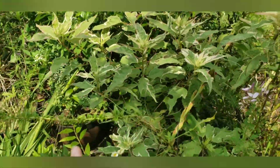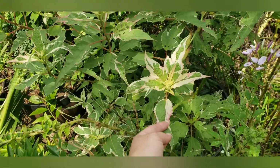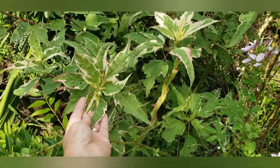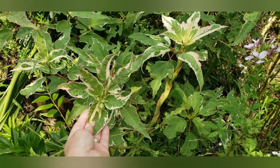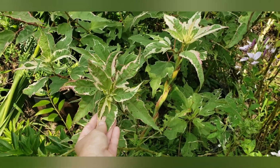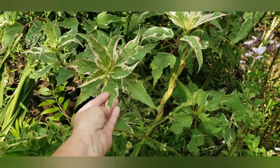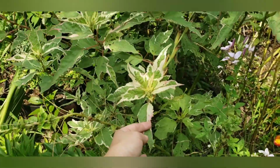This is my favorite. This is a hardy hibiscus that is variegated. I think it's Summer Carnival, but I could be wrong. Look that up. And I got this on clearance in the middle of winter. Took a chance on it. I think I paid $5. Very happy to have this plant.